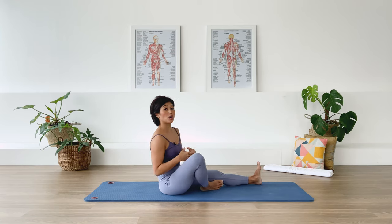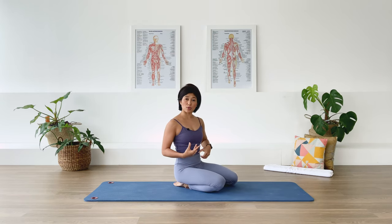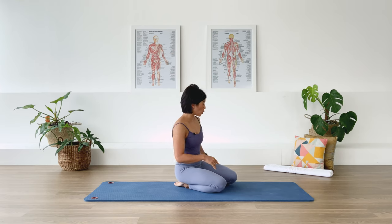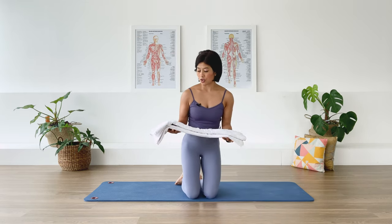It's time to go onto our belly for back extension exercises. But I want to give you the option of how you can support your lower spine if it doesn't feel great for you today while you're lying prone, which is on your belly. So I have a towel here prepared. You may grab a towel.